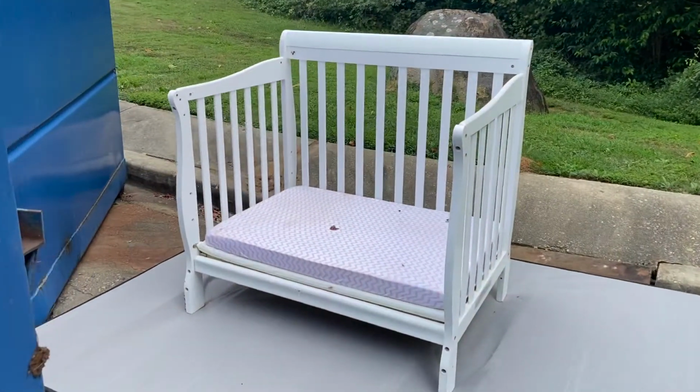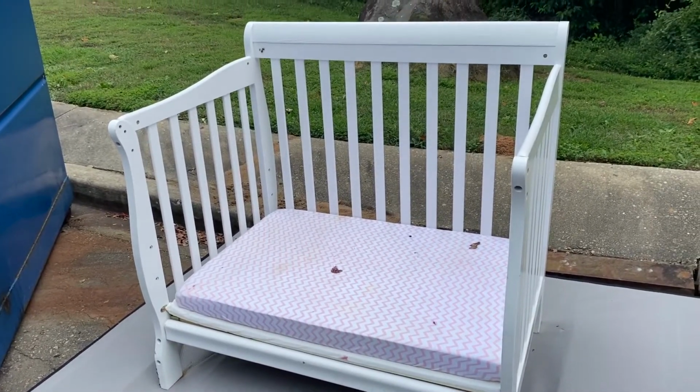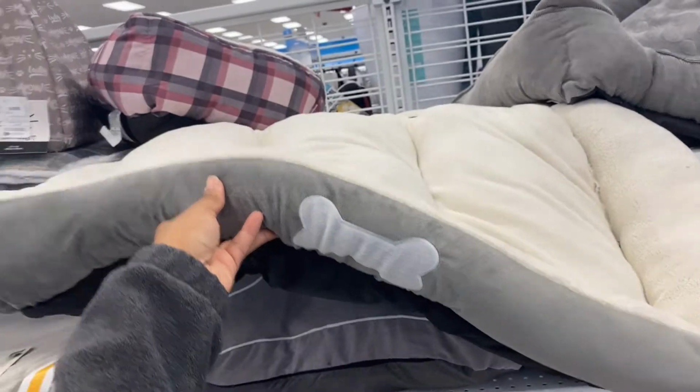So I literally was driving home and I saw this crib at the dumpster and I was like, oh my gosh, that is so cute. So as I was trying to put it in my car, my neighbor was driving by. And he helped me. He literally walked all the way to my apartment. And I was like, oh my God, thank you.